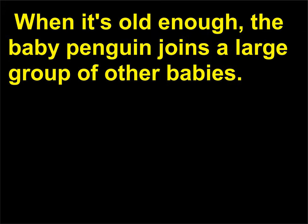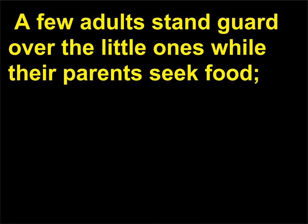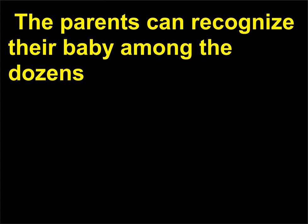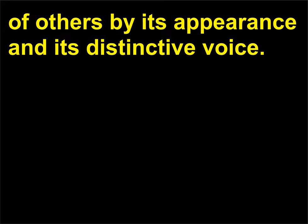When it's old enough, the baby penguin joins a large group of other babies. A few adults stand guard over the little ones while their parents seek food. When the parents return to the colony, they call to their chick. The parents can recognize their baby among the dozens of others by its appearance and its distinctive voice.